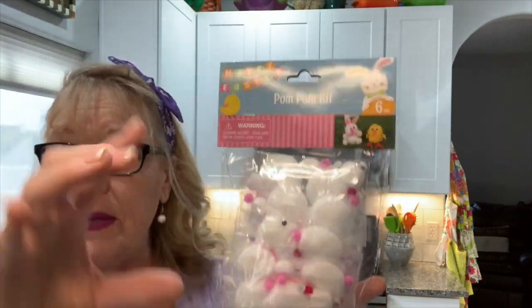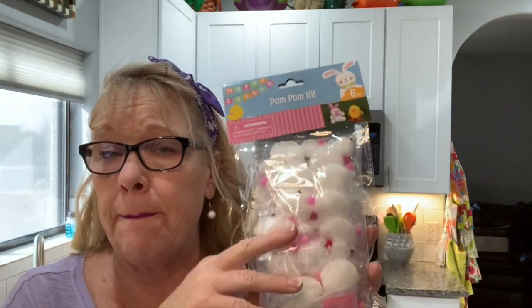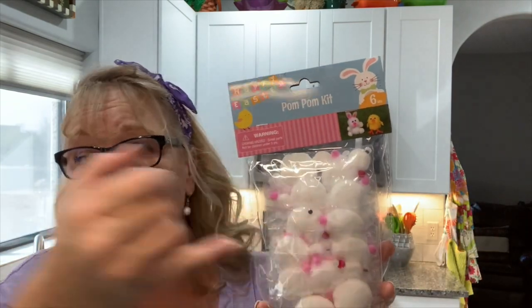I will probably make some bunnies and then use some of it for other supplies. But what I like is that, see, there's the little eyes in there too, which doesn't necessarily mean I'm going to use them all for here. I might save the eyes and use them for something else. Am I rambling? I feel like I'm rambling to you guys.